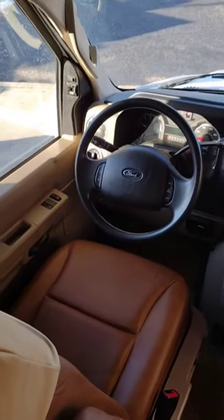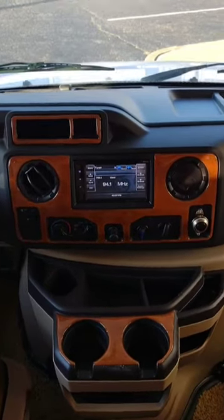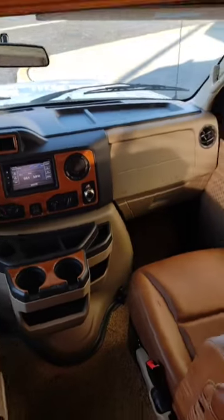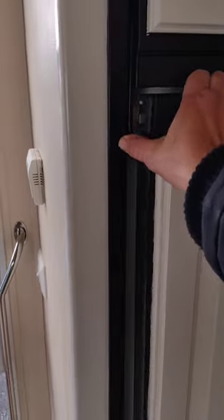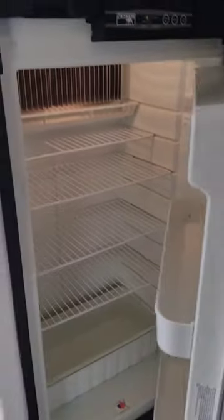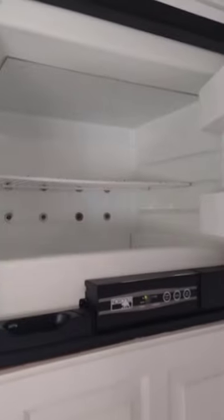Here's the driver's seat, radio and navigation. Everything works perfectly. Here the refrigerator and freezer, nice size refrigerator, and the freezer.